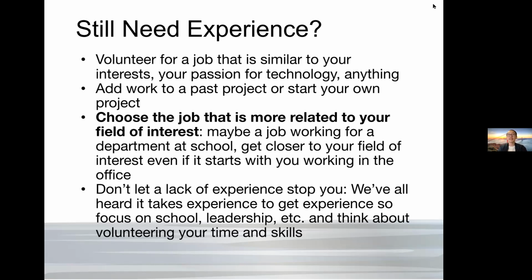So one way that I've seen a lot of people do it, especially in the computer science realm, for example, is that they'll work for IT, or they'll work at a help desk or something, just so that they're in a setting where, yes, there's a lot of technology work around it, but it's not directly related to programming or to software development, right?